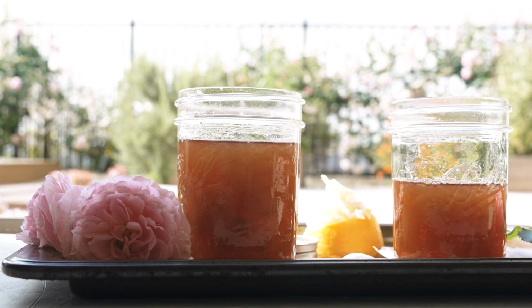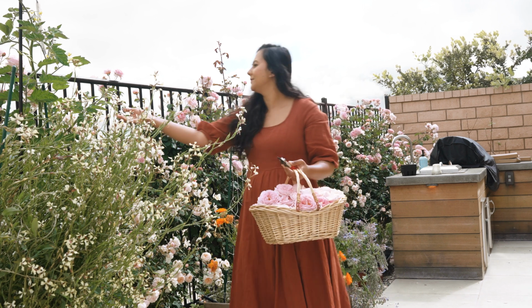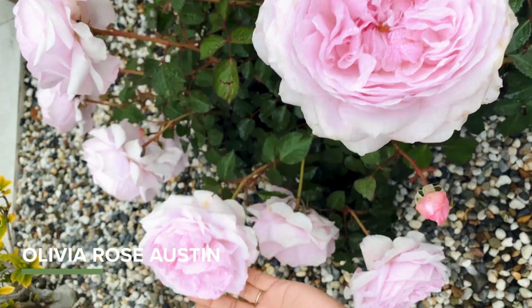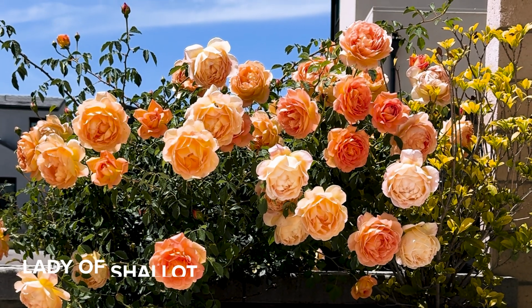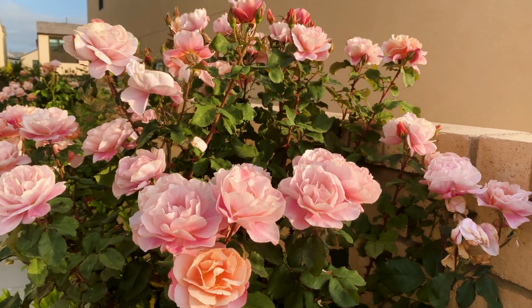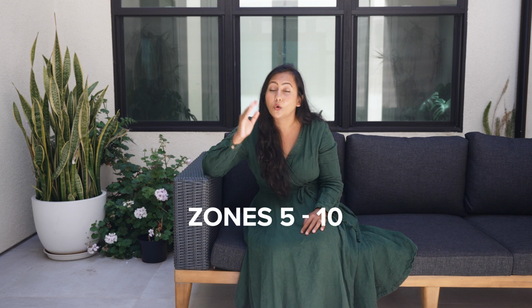They are one of the most popular flowers in the world and are loved for their gorgeous colors and their enchanting scent. Just to name a few, some of my favorite David Austin varieties are the Olivia Rose Austin and the Lady of Shalott, and some other varieties that I'm growing in my garden and absolutely adore are the Distant Drums roses and the Easy Spirit roses. Most roses are hardy in zones 5 to 10, but with a little bit of care, you can also grow them in zones 3 to 4.